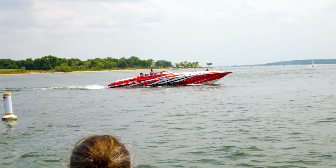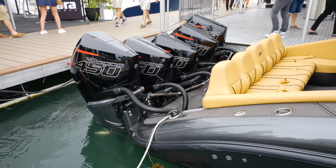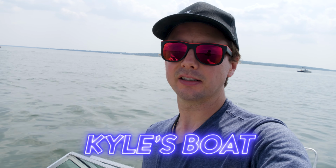All right guys, we're working on boat stuff today. So me and the gang have always wanted to do a poker run out on the lake. A poker run is basically where a group of people with really nice and fast boats go all around the lake on a day and have a fun time. We've only been able to watch them from shore because we didn't really have a boat that you could do a poker run in.